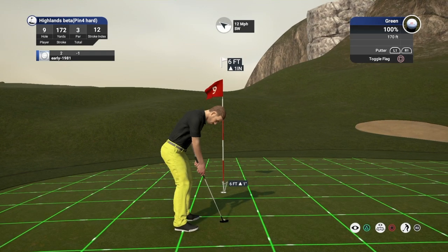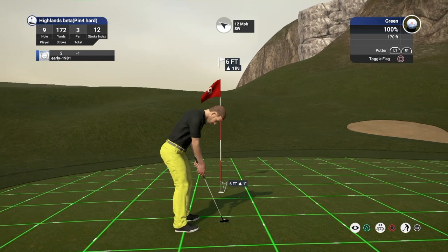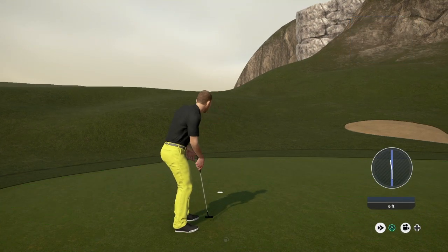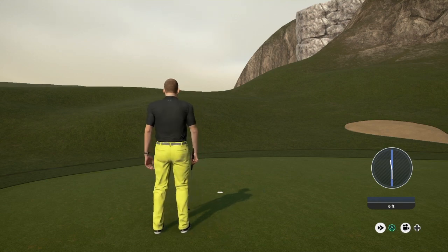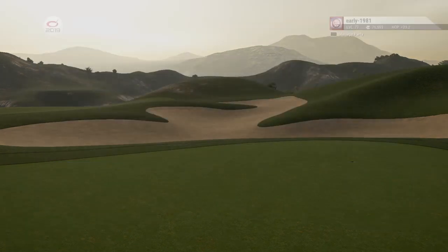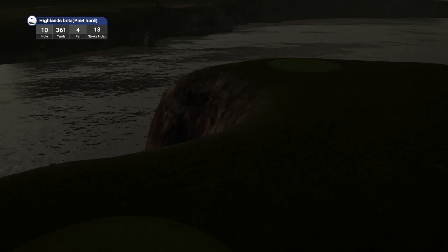Surely we're converting this birdie putt here to move back to 2 under par from 6 feet. Right into the heart of the cup. Absolutely delighted with that after that tee shot and calling it out. And we do get back to 2 under par through the front 9.